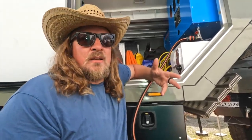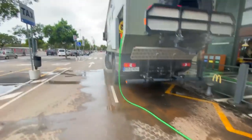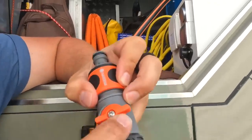Talking about water, we have two tanks, 410 and 420, I think, so 830 liters of fresh water in our truck, and we can fill it here. So that you have all the spills and everything outside of the truck. You plug that in. You have a switch here to hold the water.